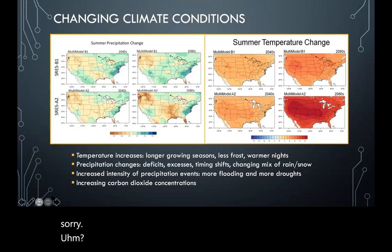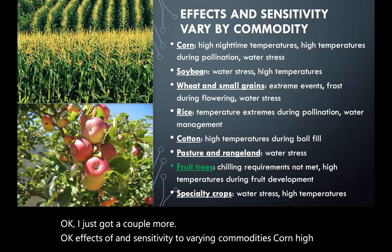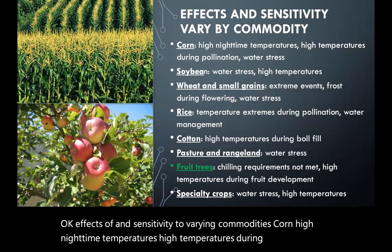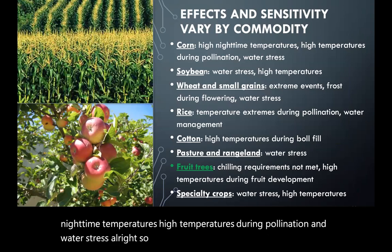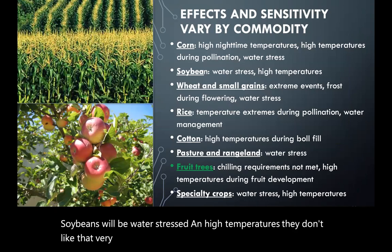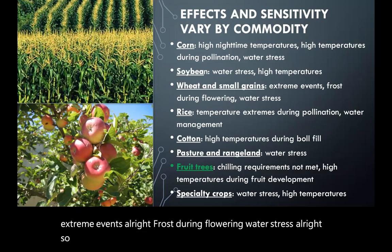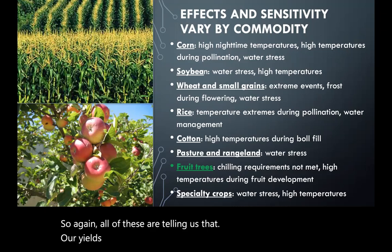Okay, I just have a couple more. Effects and sensitivity for varying commodities. Corn: high nighttime temperatures, high temperatures during pollination, and water stress. So pollination is going to be affected. Soybeans will be water stressed, and they don't like high temperatures very much. Wheat and small grains: you're going to see extreme events, frost during flowering, water stress. So again, all of these are telling us that our yields are going to go down.